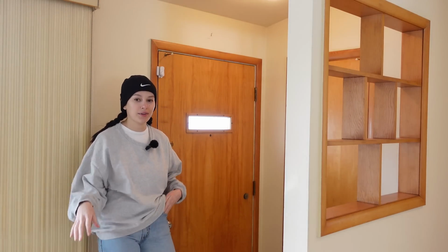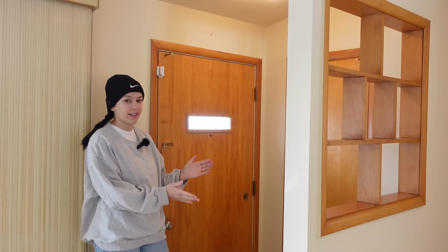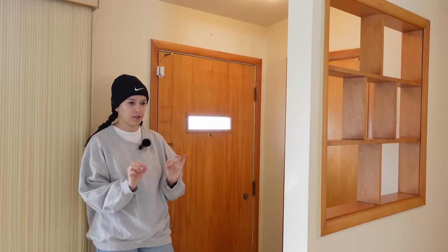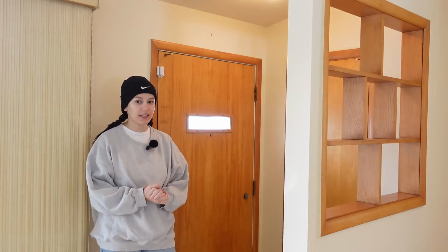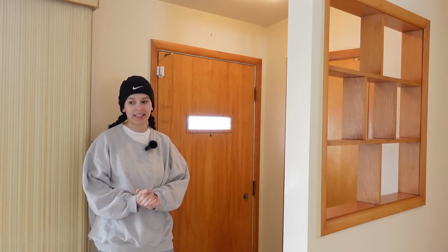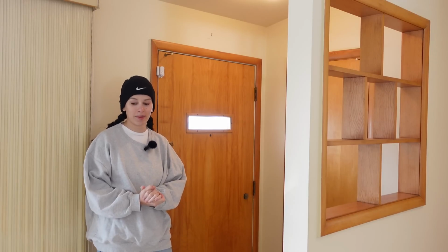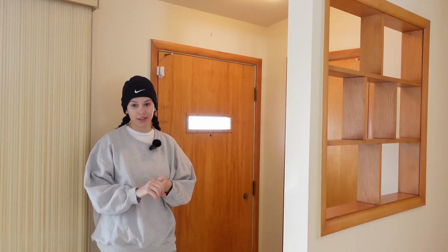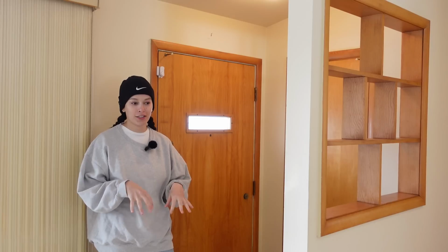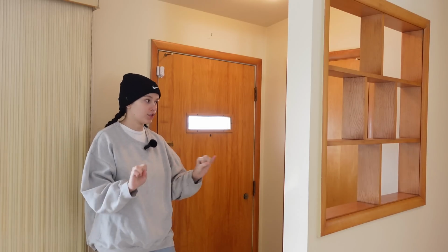Okay, let's get into the house. This is the front door. It is the original front door. I think this house was built 1955, around that time. You're going to see that there's carpet in every single room. There's carpet in the bathrooms. There's carpet in the kitchen. It is so funny to me, but underneath the carpet is either tile or finished hardwood floors, except for the kitchen. Under the kitchen carpet is more carpet, which is just so funny to me.